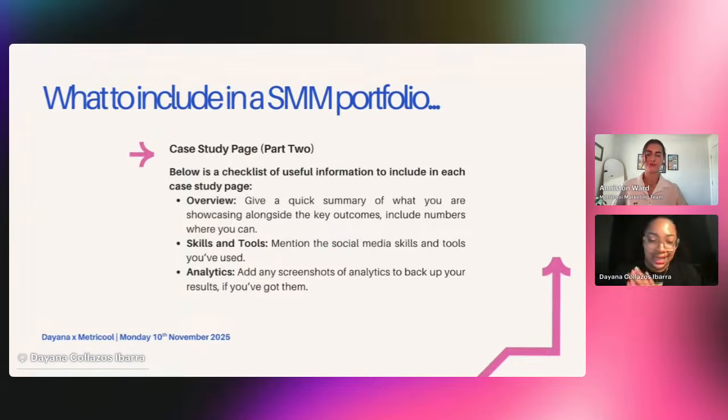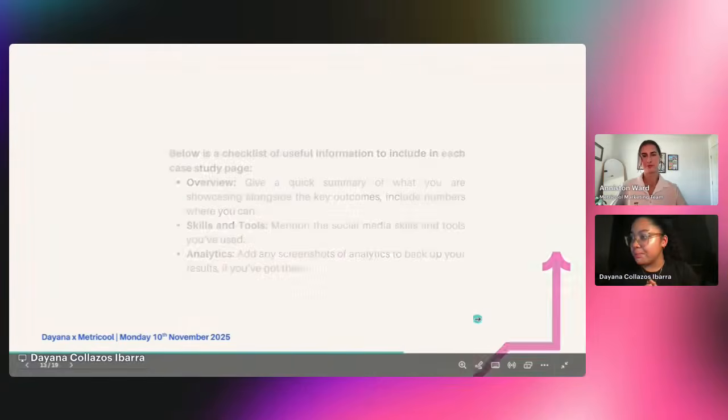And finally, analytics. So what I've been banging on about for the last 5 minutes: analytics. Add any screenshots of them if you have them, just to back up the results that you are showing. So that's what to add.